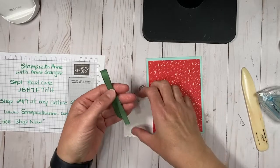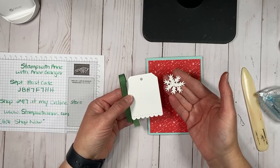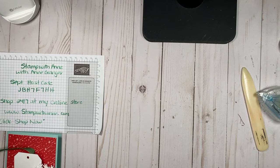I'm just going to bring my adhesive in. So we are using Pool Party. It is 5.5 by 8.5, scored at 4 1/4. That's my standard card size. And then this is 4 by 5 1/4. I've already cut us some green, so that is the green ribbon from the pack that I showed you at the beginning of the video. Already die cut us out a tag, and I've also done 2 of the snowflakes.